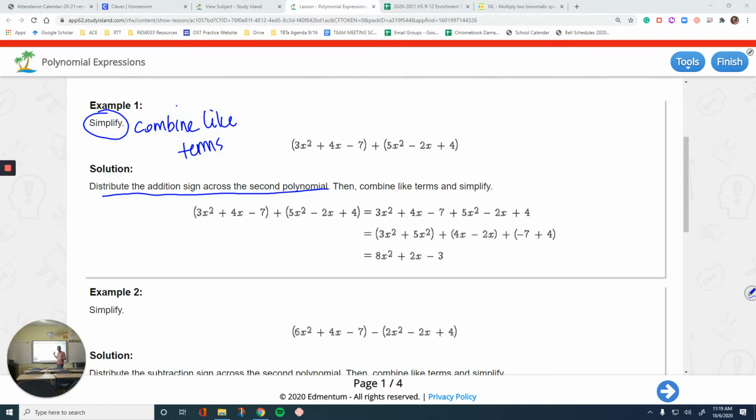For example, I have x squared over here, right? And then there's x squared over here. These are like terms. I will combine those numbers by doing whatever the sign in between them. That's the most important part, and that's the part that many students struggle with, especially when we start doing the subtraction. It's not a problem now. So I have 3 plus 5, right? If you need to write it on the side, okay?